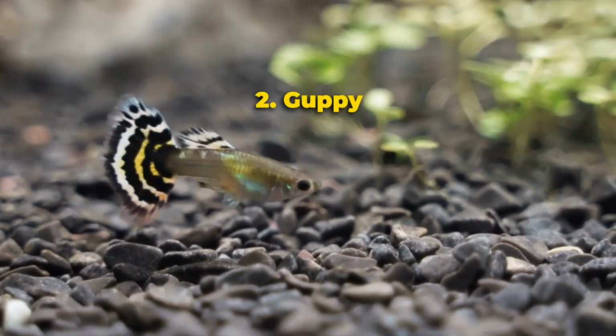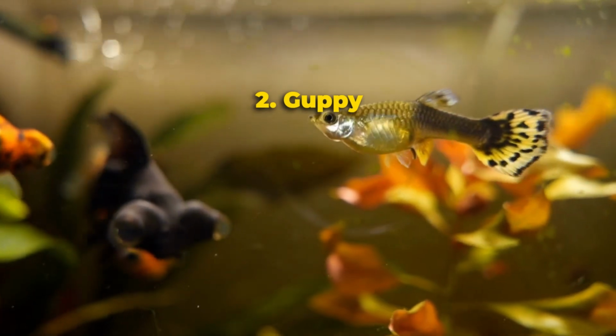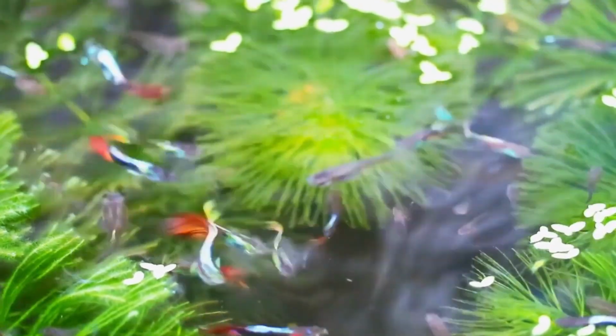2. Guppies are another great option for beginners. They're hardy and easy to care for, and they're quite adaptable. They are peaceful fish, so you can add them to community tanks as well. One interesting fact about guppies is that they're livebearers, so they don't lay eggs, and they're very easy to breed. They come in many different colors, shapes, and variants, so they're interesting to keep.